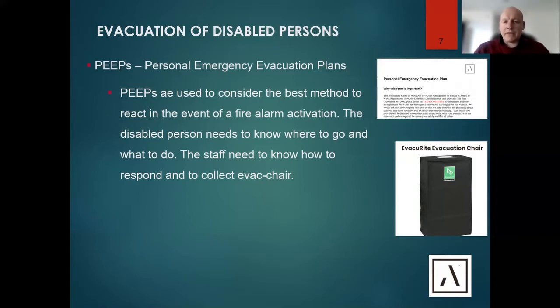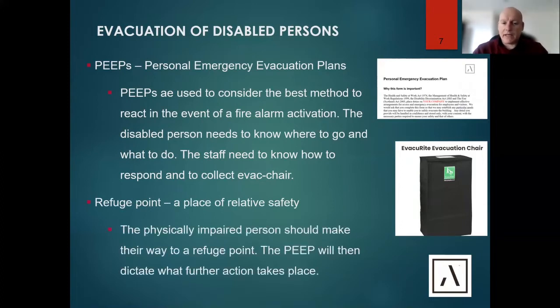So if we think about if they could get into these areas by means of a lift, then when the fire alarm is activated, the lift is not in use. It is automatically designed to go down to the ground floor and then stop moving until the alarm is reset. So there's an issue around that, whereby we have to rely on these other means. The personal emergency evacuation plan will involve a chat with the disabled person, talking about their options, and then we can explain what the purpose of a refuge point is, a place of relative safety, and we would like them to make their way to that refuge point rather than trying to get out by using the stairs.